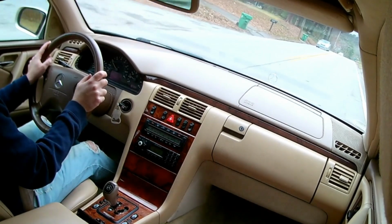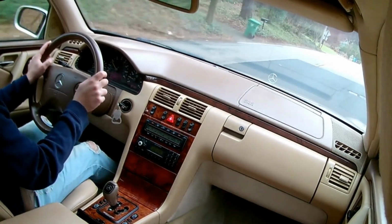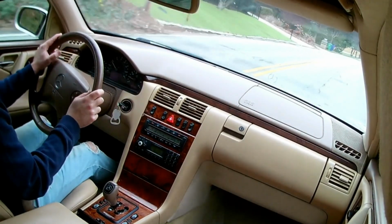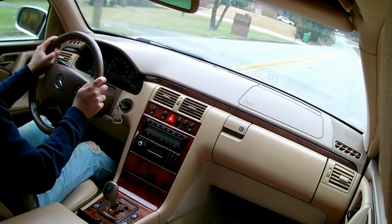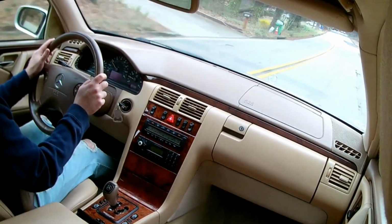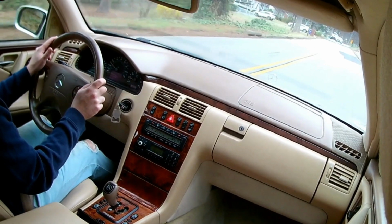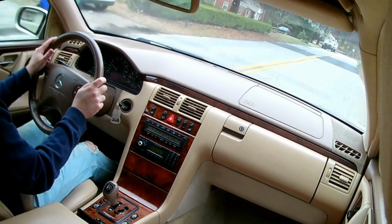Anyway, it's time to give this E320 a max score. And the max score here is 52 out of 100. Performance. The 3.2 V6 is adequate, but the car is generally slow unless you're really flooring it, especially with the all-wheel drive having more drivetrain losses, so it gets a 4 out of 10.